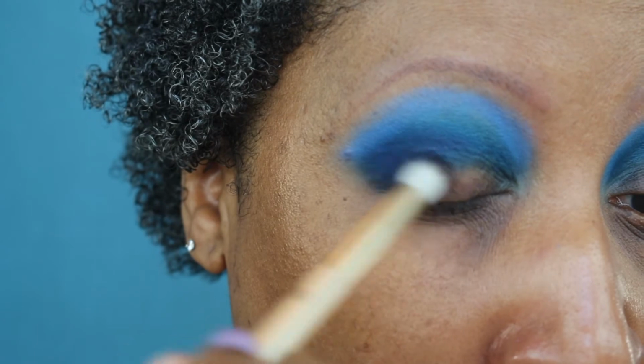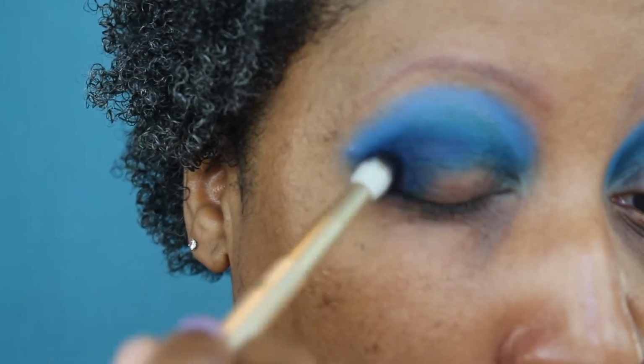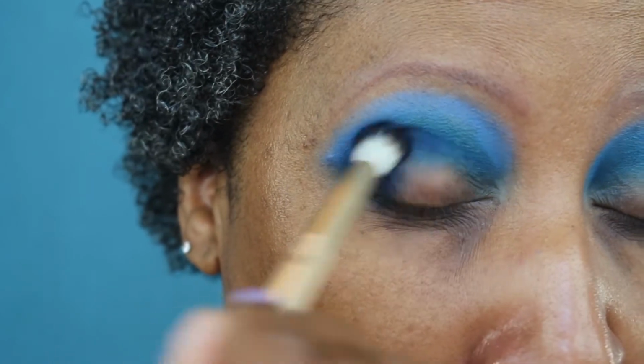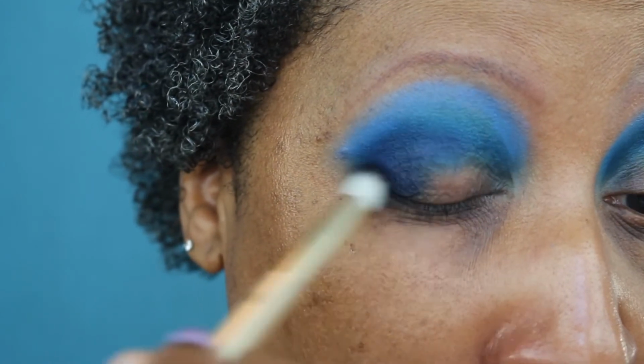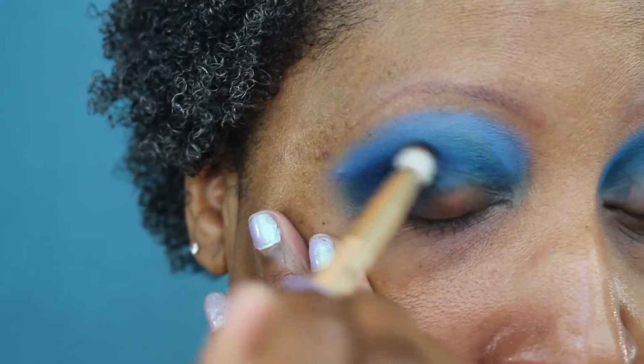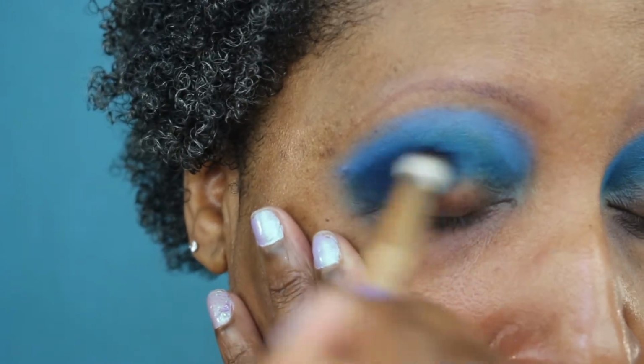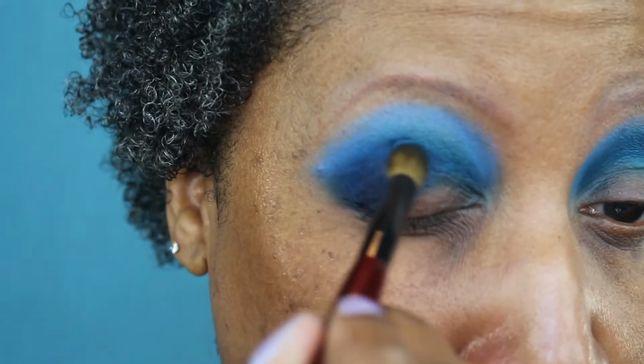And again, it's very pigmented and blends out well, but I did go back into the palette multiple times to build up this shade. And then I also spent a lot of time blending using back and forth motions and circular motions to make sure that these shadows blended smoothly together.